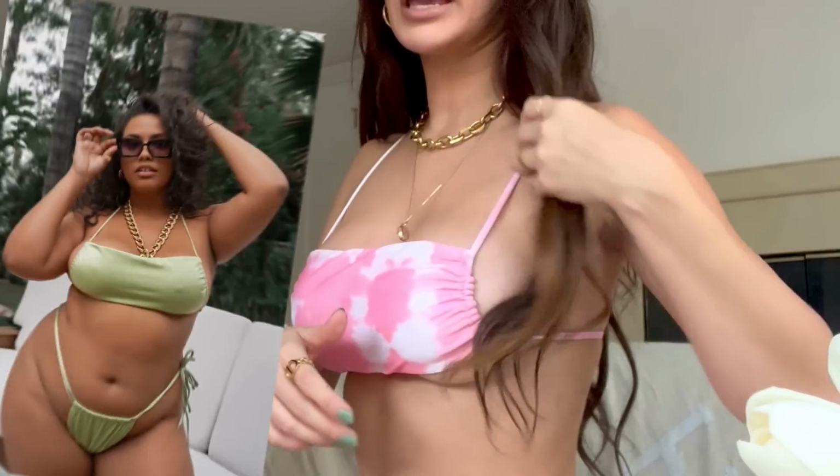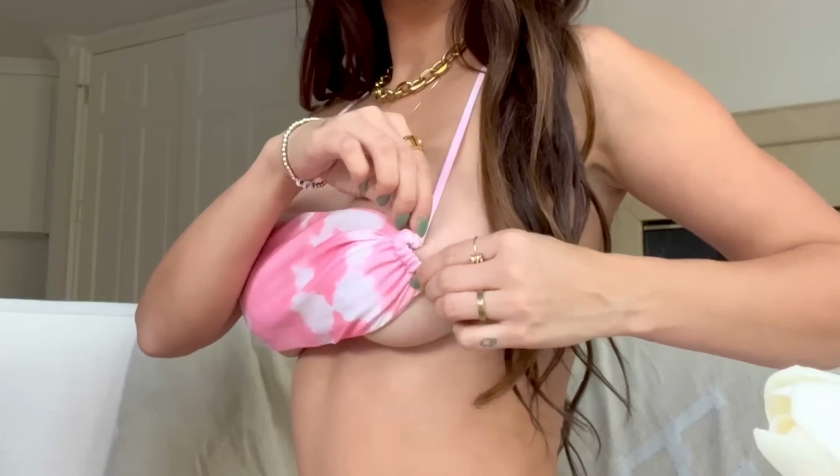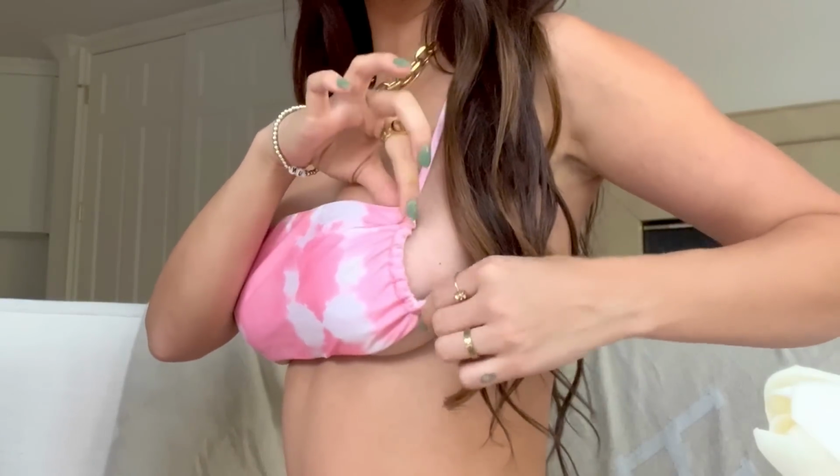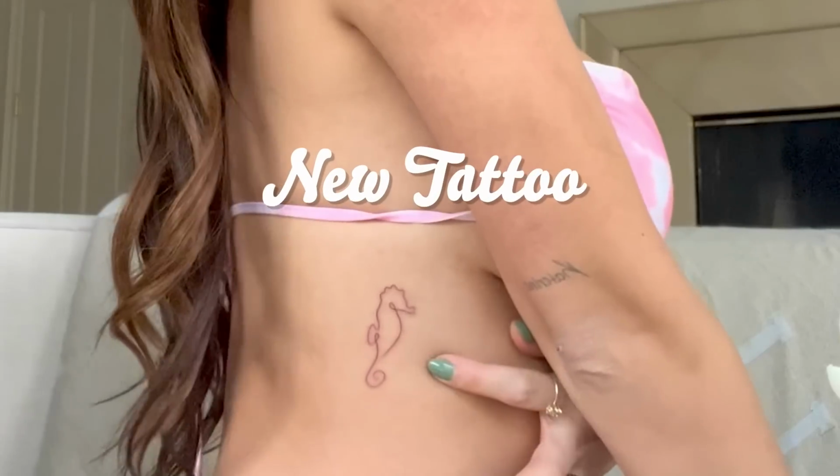So this is the Corinne. So I really wanted to design a bikini that was very minimal and very adjustable. So as you can see on this one, it's very minimal. And this is like, you can literally have full coverage if you want, or you could scrunch it like this and have minimal coverage. It's very versatile. There's a lot of ways you can tie it as well. Just, oh, also I got a new tattoo.